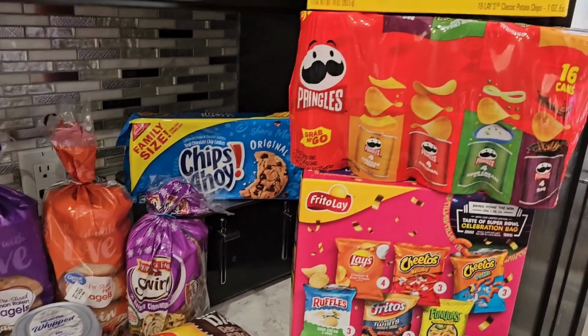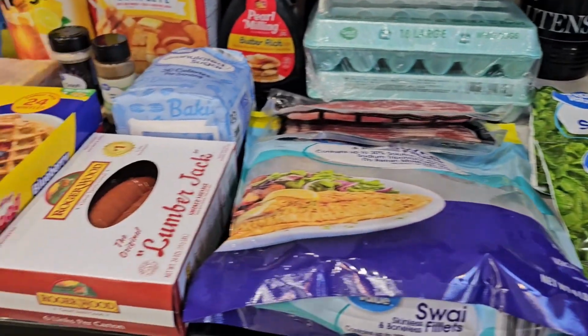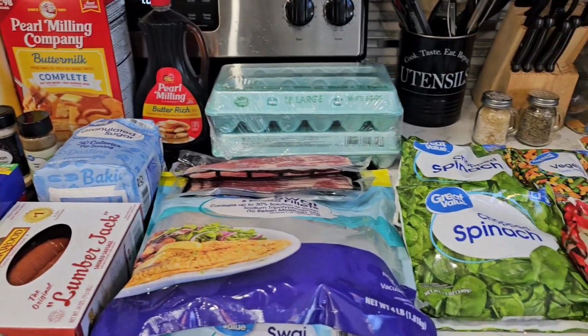That's everything that we got from Walmart. And in Walmart, we spent exactly $146.46 for these grocery items.